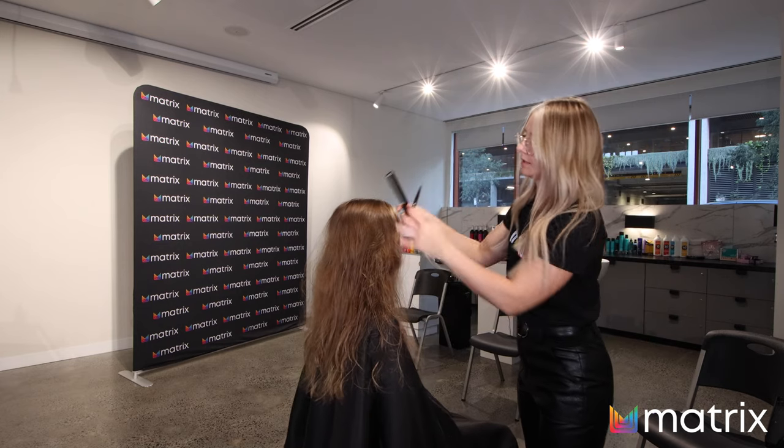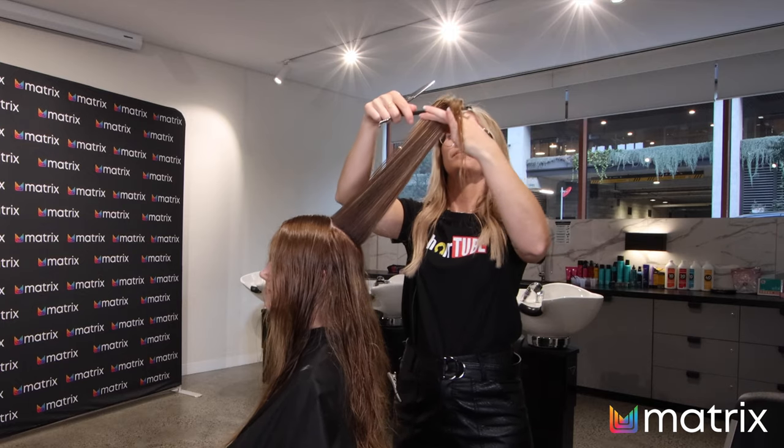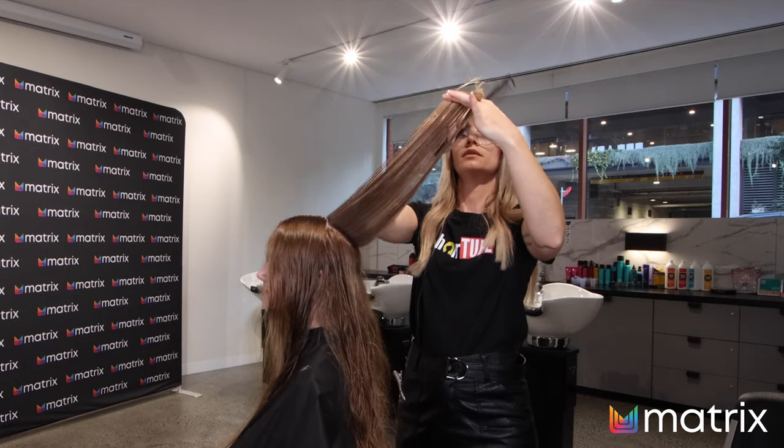Now we're going to leave that little section of the hairline out. Oh, geez, you're coming this way. Glad I started on my hard side.